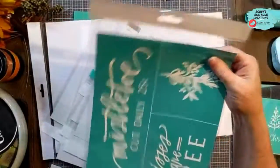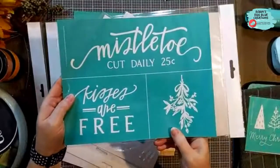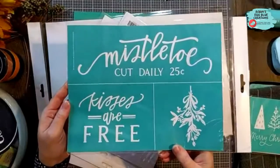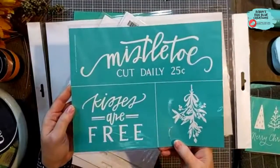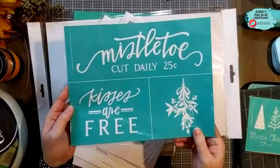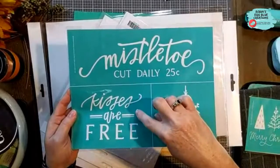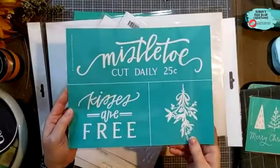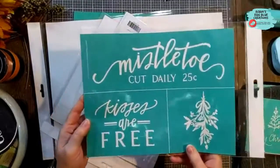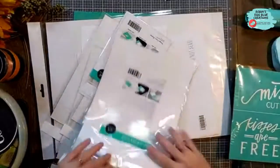And then I have Mistletoe and Kisses. So this one can be cut apart into three different pieces. And this one transfer fits great on the block set that I've used already for Halloween. The three-piece block set, this would work great. Or you can use it on a multitude of different surfaces. These would be great for wreath signs. So if you're a wreath maker and you're making a 10-inch or a 12-inch wreath sign, this would be great. So again, that's a size B, and those are $14.99.